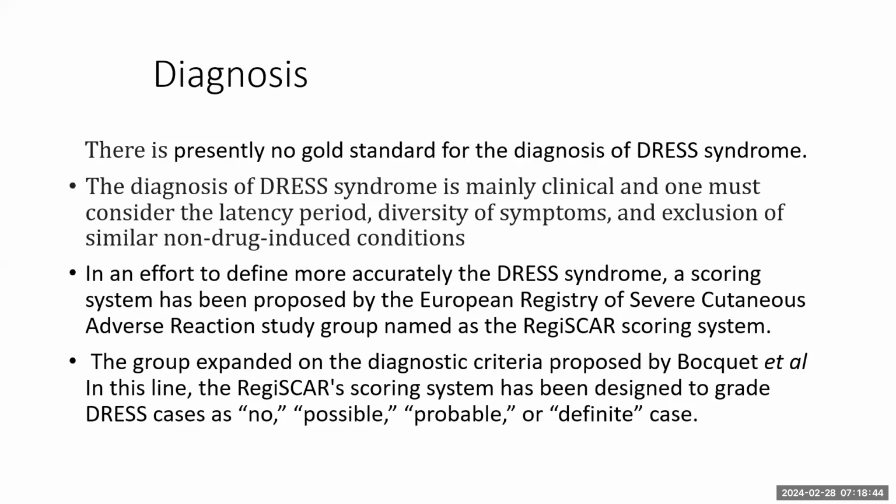There is no gold standard for the diagnosis of DRESS. It's mainly clinical. So one should consider the latency period, diversity of symptoms, and the exclusion of similar non-drug-induced conditions. So we've talked about the score system as proposed by the European Registry of Severe Cutaneous Adverse Reaction Group. And this is just the diagnostic criteria by Bocquet et al. Then that's the first one.